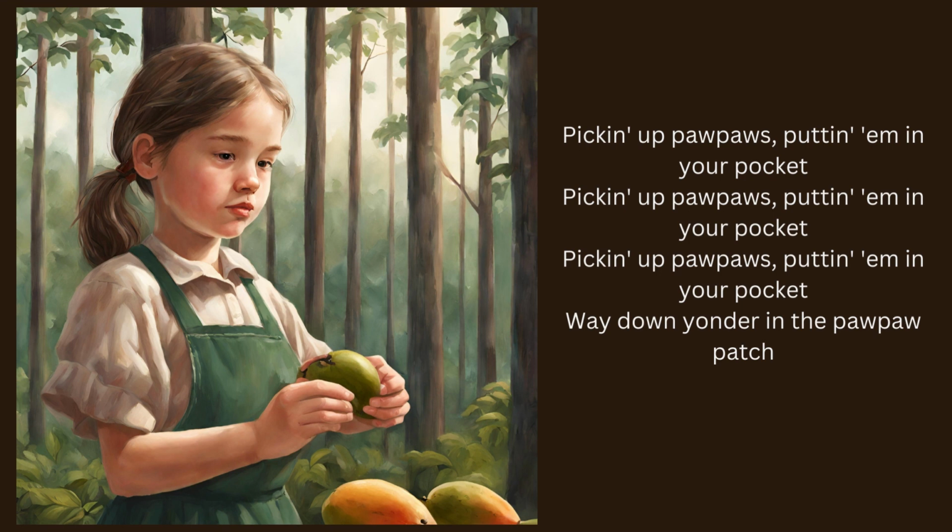If you're an older adult like me, you might remember learning the traditional Appalachian folk song, Pickin' Up Pawpaws. I loved to go in the woods and gather pawpaws when I was a girl.